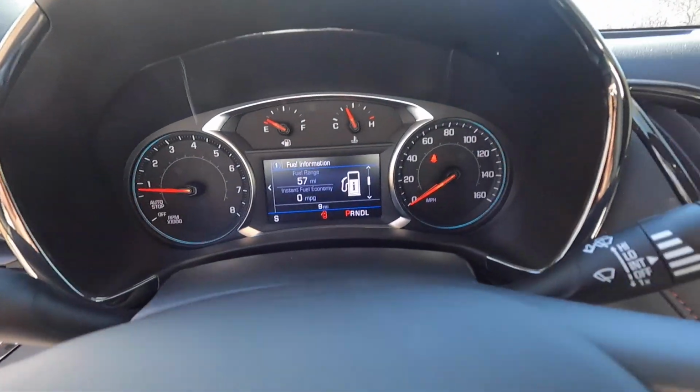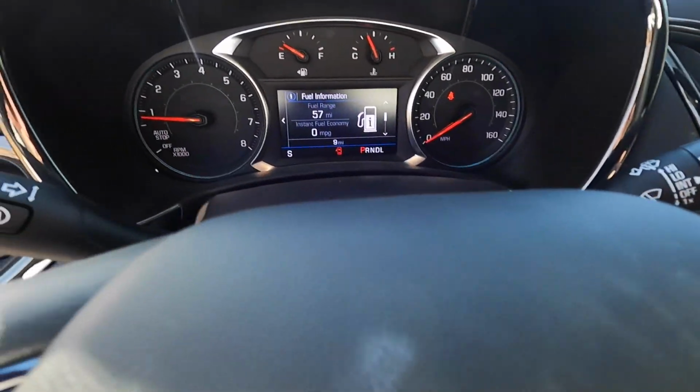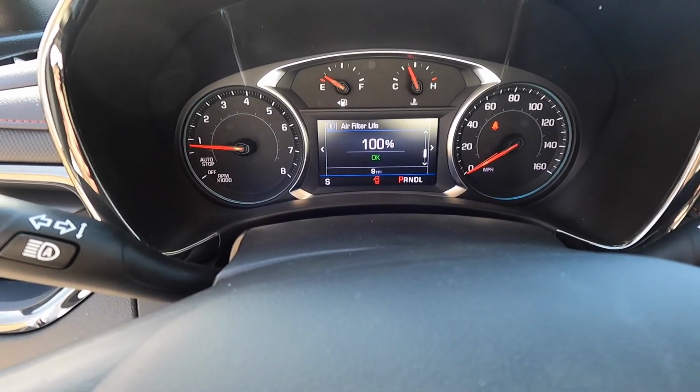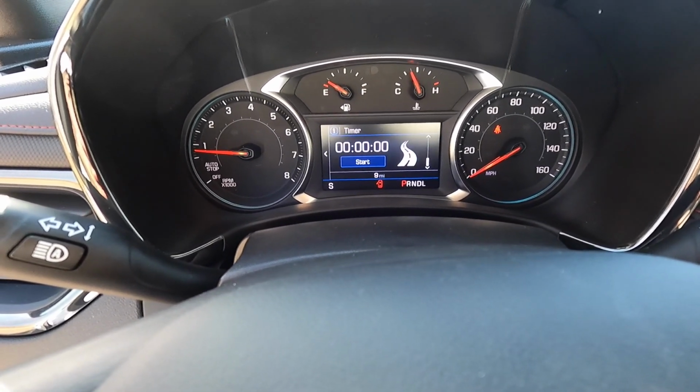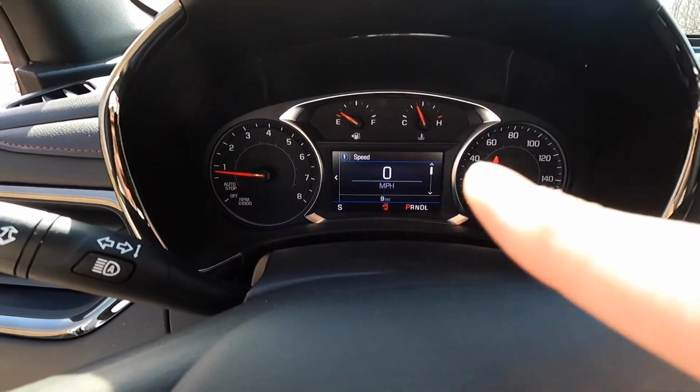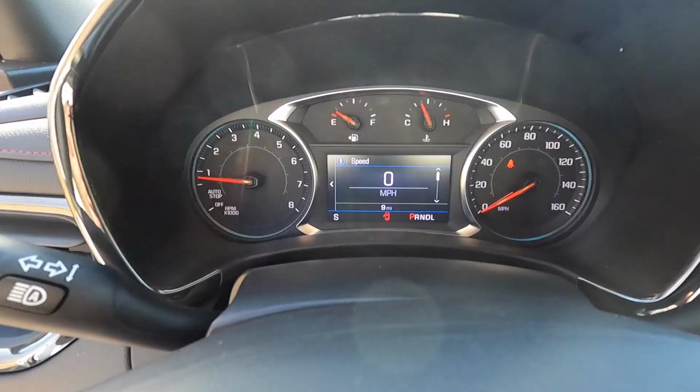So I can go throughout this screen again with these different arrows. I'm gonna go down once. That is remaining oil life. Down one more time. That is tire pressure, air filter life, average speed, and your timer. And then you got your digital speedometer readout. This is the screen that I would personally leave it on if this was my vehicle.